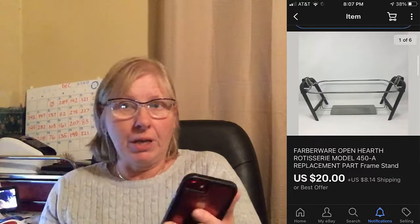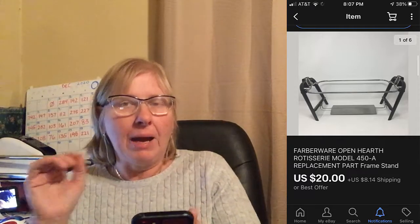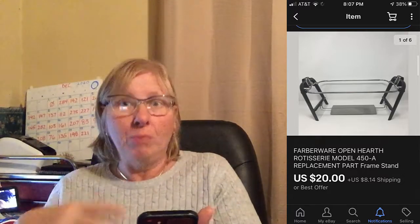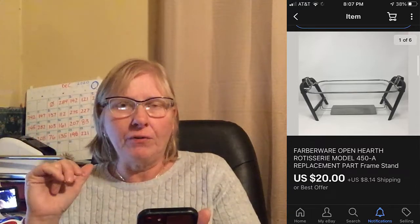I bought these 2, they're Farberware Open Hearth rotisseries. So it's a rotisserie basically that is open. It's not closed behind a door or any of that. But I bought 2 of them for $25. I have sold all the parts to the first one except maybe 1, and now I have sold most of the parts to the second one. Still have a few left, but I got an offer of $20 for the stand, and I will disassemble it slightly so that it can ship easier.